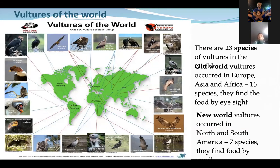There are 23 different species of vultures in the world, and out of 23, 9 species occur in South Asia, and all 9 species occur here in Nepal. There are 2 different groups: Old World vultures, which occur in Europe, Asia, and Africa, and there are 16 species. They find their food by eyesight. And New World vultures occur in North and South America, and there are 7 species, and they find their food by smell. Next one, please.